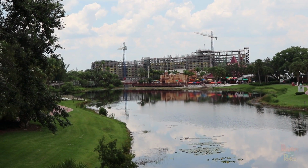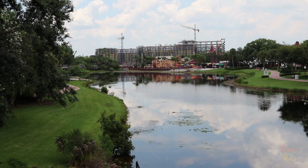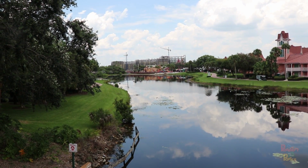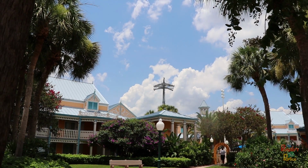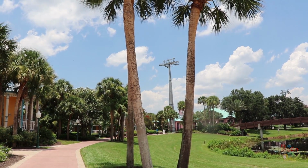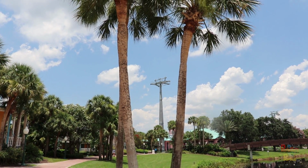Got a great view of the Disney Riviera resort being constructed here from the bridge here at Caribbean Beach. It's going to be beautiful once it's done. You can see one of the Skyliner towers over top of Jamaica here. The base of that is actually in the parking lot of Jamaica. Have another tower here in Jamaica. That's a little more predominant right in the center of Jamaica. Pretty cool shot between the palm trees here though.